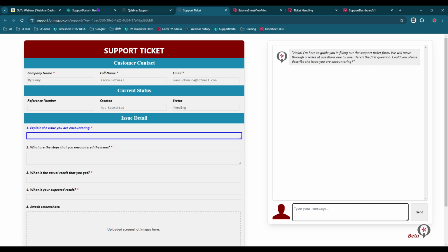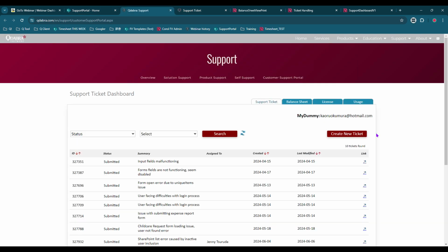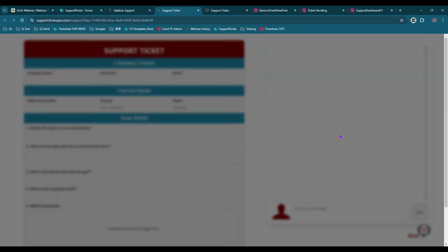The tab on the left. The one right to the left of this Qdabra support page. I just want to show them where you clicked. You clicked on create new ticket, right? Okay, sure. Yeah, because you went fast, I didn't see it. Okay, great. Then I am going to click 1, 2, 3. Great. We have 2 support tickets we're creating. Awesome. Okay, let me close another one.